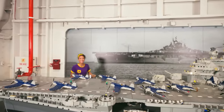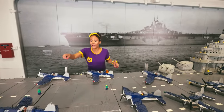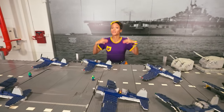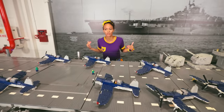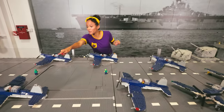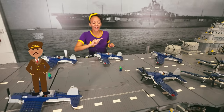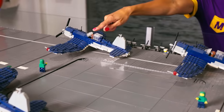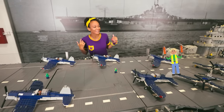Whoa, this is amazing. There's so much to look at. Oh, I see people, workers and helpers. You know, you can know what kind of job someone has based off of the color of their uniform. Like right here, brown. And see, this person's wearing brown too. They are pilots. And oh, this friend right here in green. And there's another one. If you're wearing green, you help direct the planes. You help with takeoff and landing.